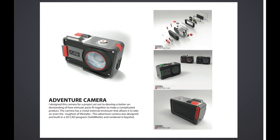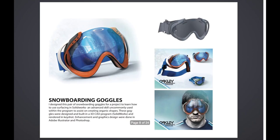And keep going. This one here is a little bit more advanced when it comes to SolidWorks. To create something as organic as this, you would need to use what's called surfaces in SolidWorks. This is a little more advanced. It's a different type of mindset when you're actually building stuff. And this is what I ended up with for these Oakley goggles. I think they had us do either an Oakley goggle or not. It doesn't have to be Oakley.